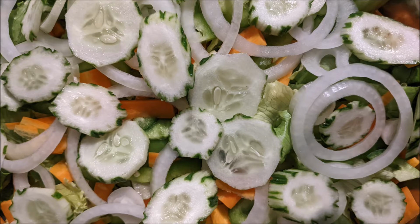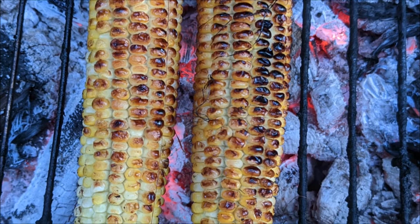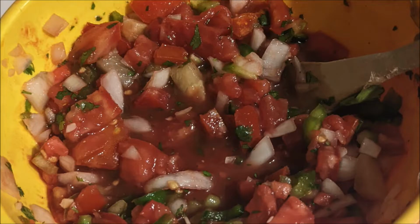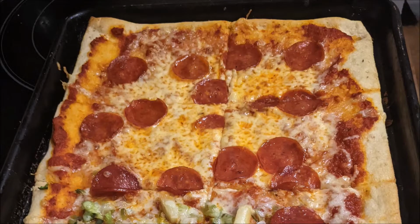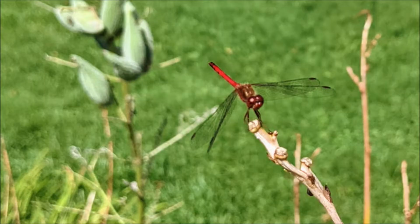This is a salad. That was really tasty. This is a picture of some corn. It looks kind of good, but I kind of overcooked it, so it wasn't that great. But this meal still turned out really, really well. There's some pico de gallo that we had, and that was tasty too. This is what happens in our house with pizza. Somebody likes vegetables, somebody else doesn't. And that dragonfly is a ruddy darter.